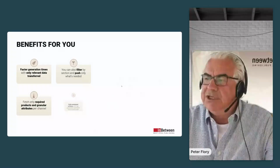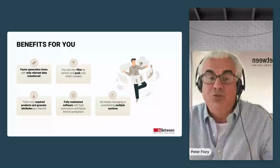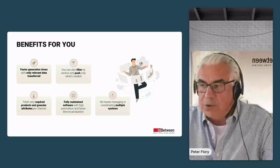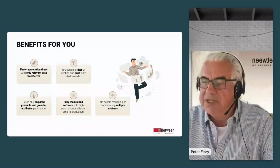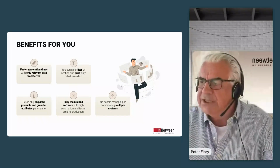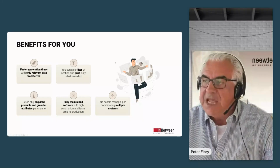Benefits for you: the joint Contentserv and InBetween solution allows you faster generation times with only the relevant data. You can filter, you can sort, you can push just the data to InBetween you need with just the required products, granular attributes, and so on. So you don't really have the hassle of managing too much in multiple systems.